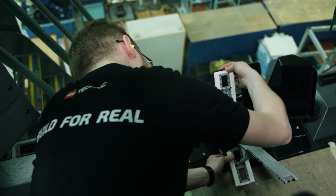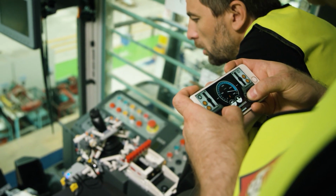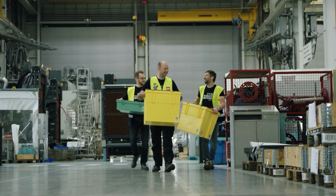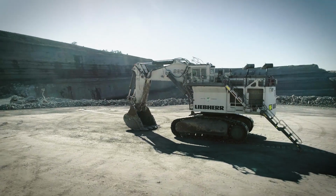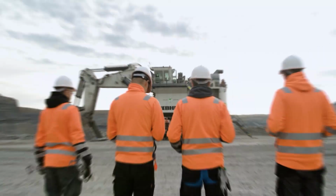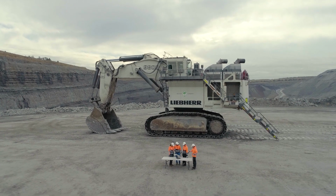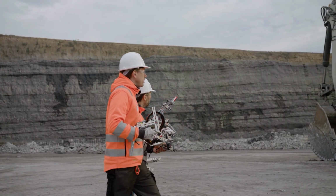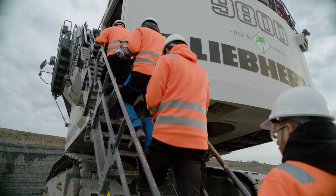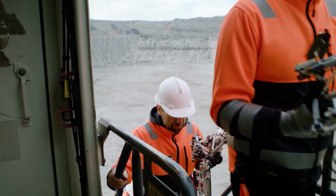After months of planning, the team were ready for the big test. It was time to leave and head out to the real thing. Miles from anywhere, they stood in front of an impressive R9800 excavator. There was no turning back. It was now or never. There was no workshop or studio here. Any issues would need to be solved right there in the field.